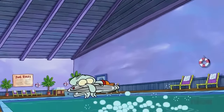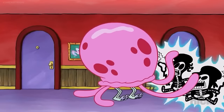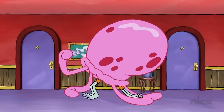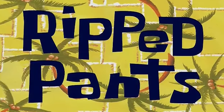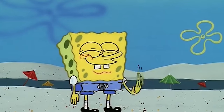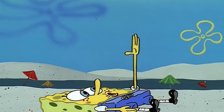Look, guys, I hate to nitpick, but Patrick's missing his mouth, and that's like a really bad mistake. But hey, I've got some that are even crazier coming up, so let's get into them. Up next is another SpongeBob classic, that being Ripped Pants. Now, most of you guys already know how this episode goes because it's iconic, but here's some clips. Here's a summary of the plot.